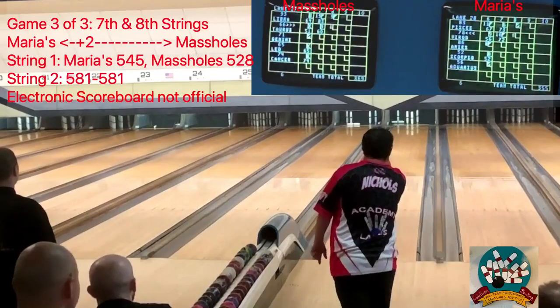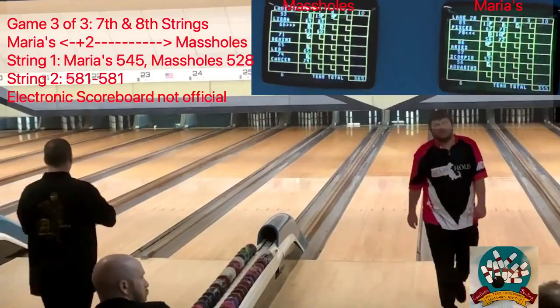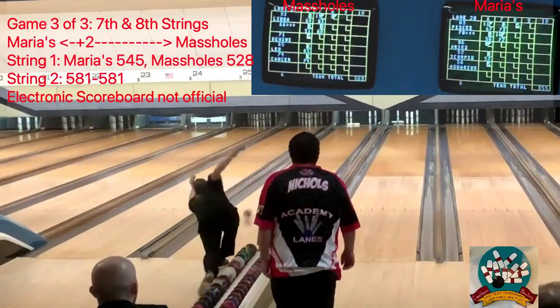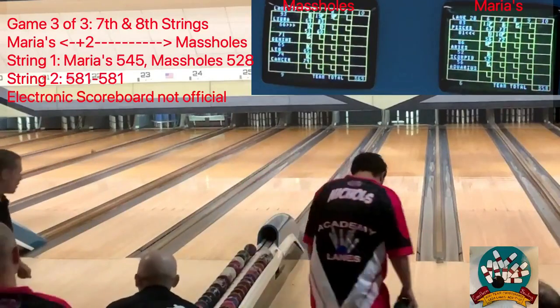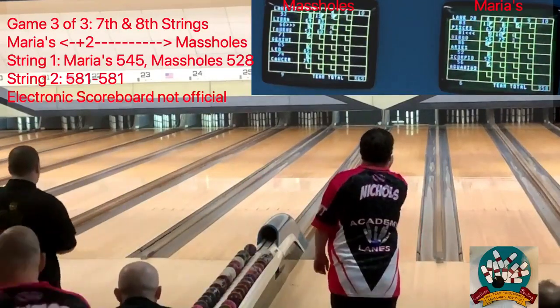Nichols, the 1, 2, 7, 9 pin. This would be something. Off to the right, missed everything. Harris, 4, 7, 6, 10 with wood. Oh, the 7 wouldn't go. What a try. Gave it a great ride. Heck of a shot by Chris Harris from Maria Subs.